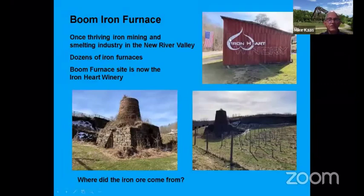So here's the next thing we see. This is called the Boom Iron Furnace. There was once a thriving iron mining and smelting industry in the New River Valley, this whole southwestern corner of the state. There are literally dozens of iron furnaces. And the Boom Furnace, which you can see part of here, some of the stack of the furnace, I'm sure, has been hauled off by locals to use as foundation stones and things. But you can still see several of the openings of the furnace, and you can see the refractory brick lining here. Today, it sits on the property of a winery, the Iron Heart Winery. You can see some of the grapevines here.